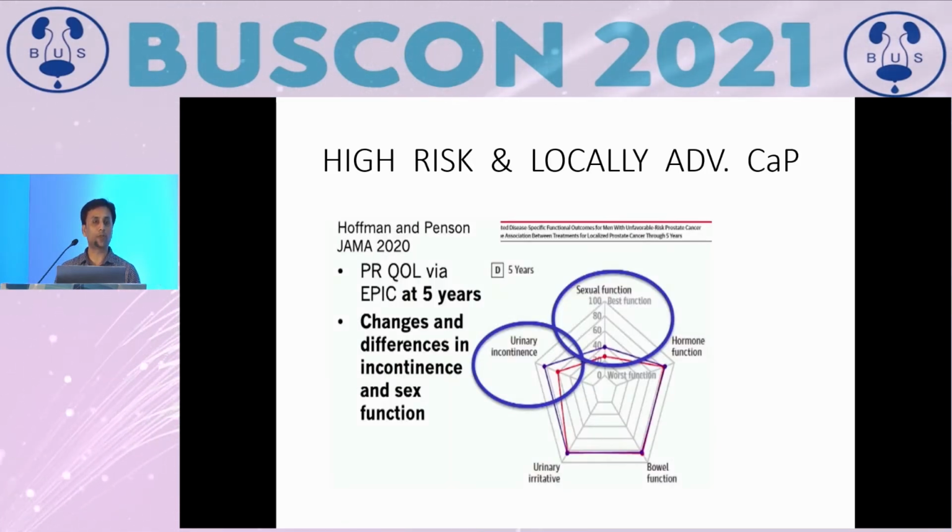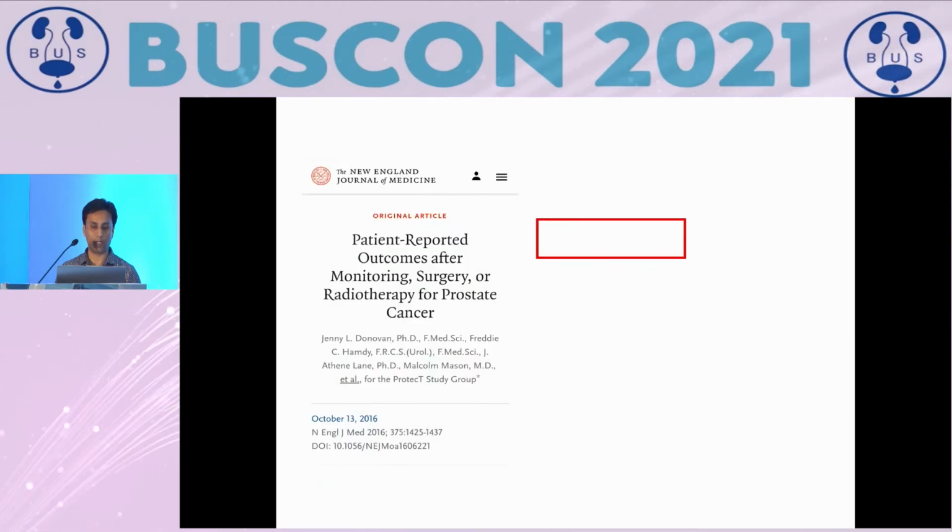Now coming to the quality of life. This shows that in this also, the radiotherapy group had better sexual function and urinary incontinence.